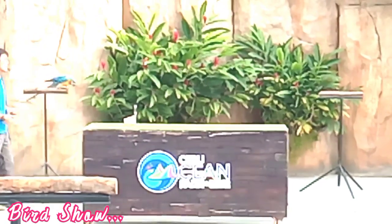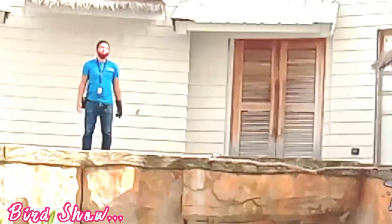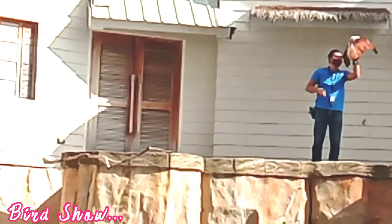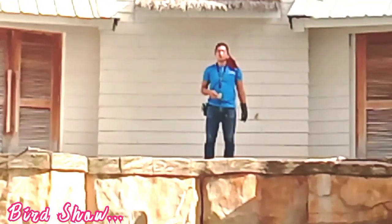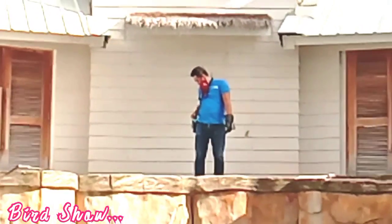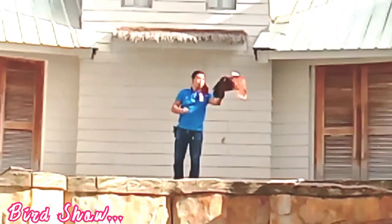So first up, let's welcome our Brahminy kite, Kingdom. Now the Brahminy kite is scientifically known as Haliastur indus. They can be found in Eastern Indonesia, Southeast Asia, Bangladesh, China, even here in the Philippines, where they are locally known as Lawin or Banot in the Visayas region. There you go, let's give a round of applause for our Brahminy kite, Kingdom.